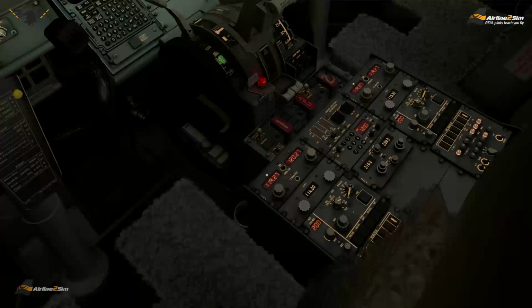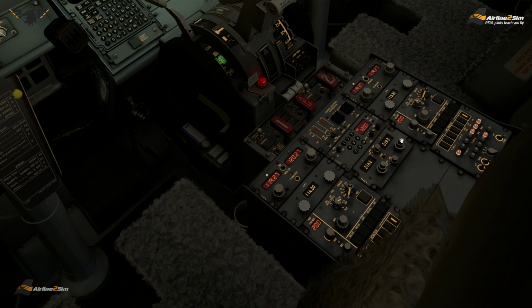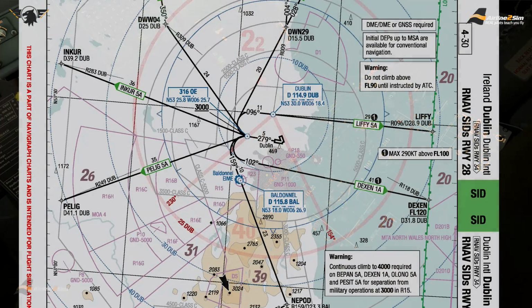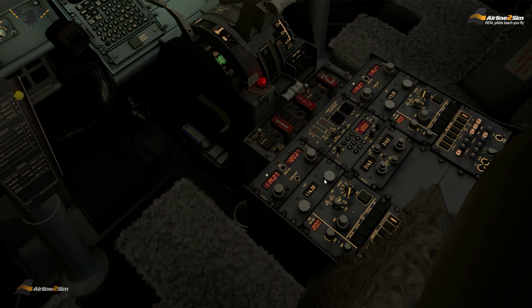Okay. 316. Yes, it's quite a nice departure this. And then I'd set in both boxes the 114.9, the Dublin VOR. Okay. Basically, you'd brief that as a contingency.